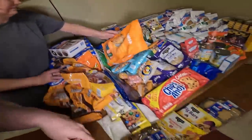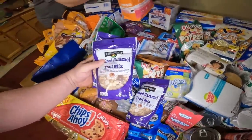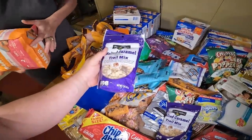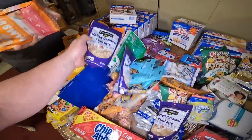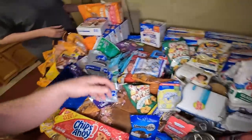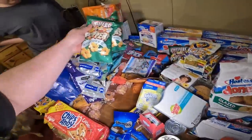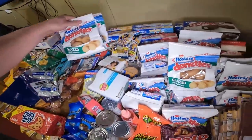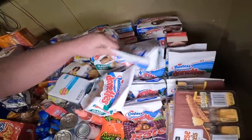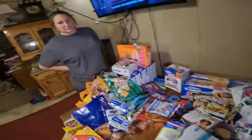We got a bag of cat food there. Some Chips Ahoy. What do we got going on here? Those are salted caramel flavor trail mix. We got a bunch of those. Several of those. Looks like some York peppermint patties. The good stuff. Those are really good. Terrible for you, but they are delicious. Tons of donuts. This is all donuts right here. Bunch of them. These are actually still in date. Stacy was very happy about that.